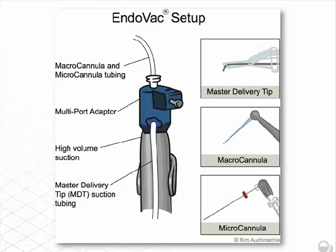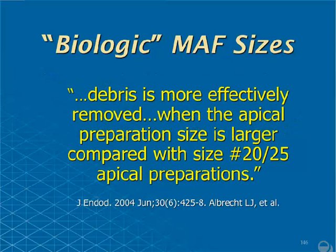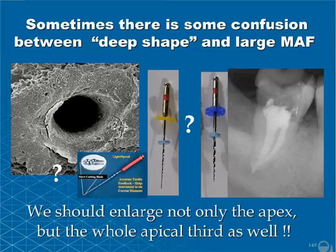Larger apical sizes remove more bacteria than small apical instrumentation, and debris is more effectively removed when the apical preparation is larger compared with smaller apical preparations. And I'm not just talking about enlargement at the apical terminus. I'm talking about enlargement of the whole apical 1/3, getting a nice deeper shape. It's really nice. So let's take a look, for example.